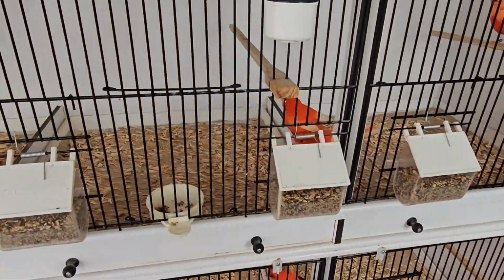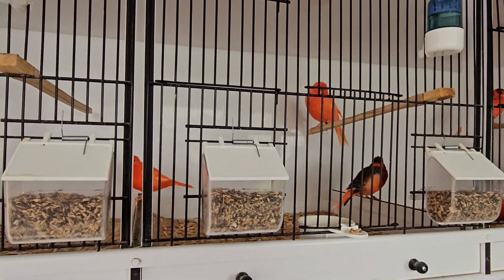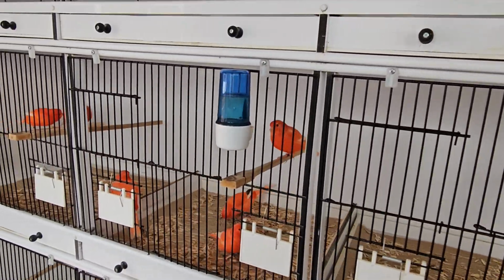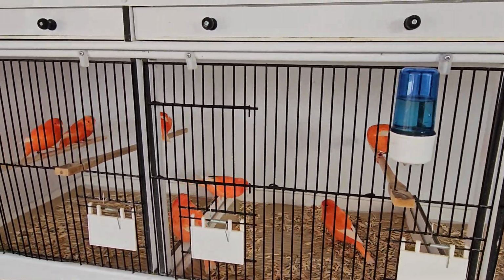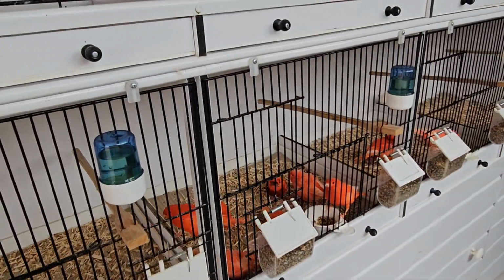So yeah, overall I'm really pleased. As I say, there'll be one or two. I'll probably get rid of a couple of the cockbirds which I've got in there, and replace them with this year's young, so I can bring in some of the bloodlines which I want to bring in. But other than that, really impressed with the birds.